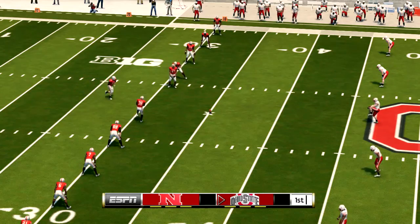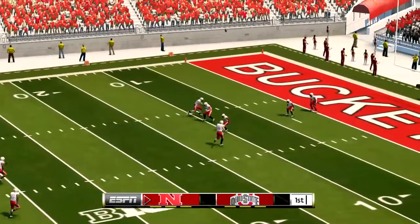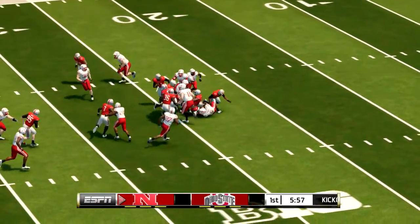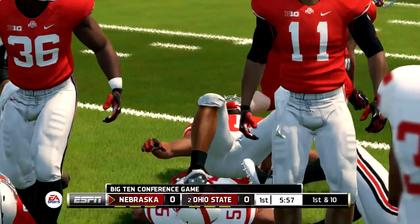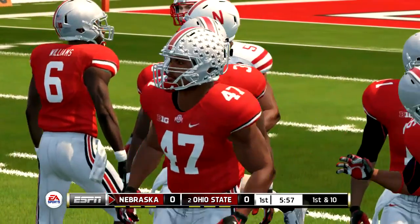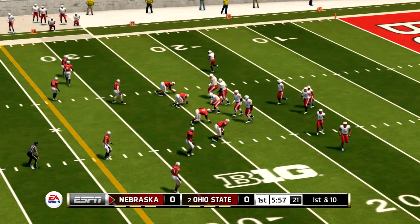Both teams are lining up for the kickoff, and we're just about set to get this one underway. He really got a hold of that kick. He's to the 20. They'll bring him down at the 24. The quarterback brings his troops out onto the field for the first drive of the game.